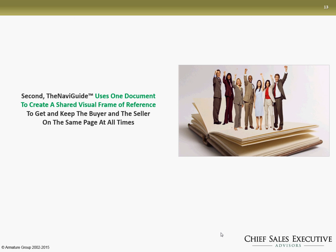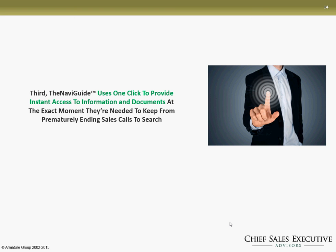Second, the NaviGuide uses one document to create a shared visual frame of reference that gets and keeps the buyer and the seller on the same page at all times during the sales call. Third, the NaviGuide uses one click to provide instant access to information and documents at the exact moment they're needed to keep from prematurely ending sales calls to search for that information.